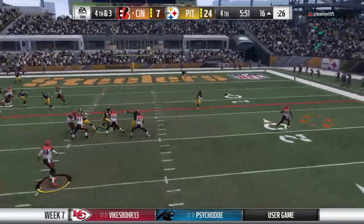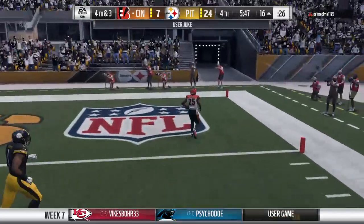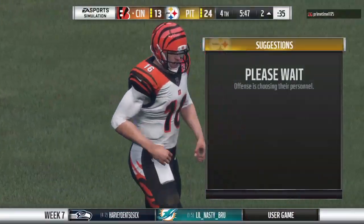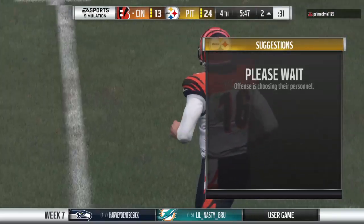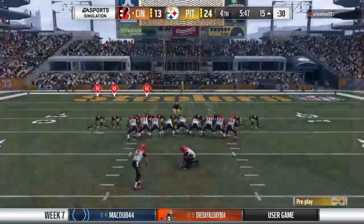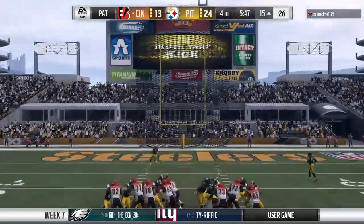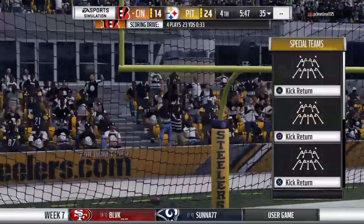As expected, they're going for it to keep the drive alive. It's complete. Swings it out to his running back. And he'll take this into the end zone for a Bengal TD. Giovanni Bernard, his 11th touchdown of the year. And the Bengals use the short field to their advantage as they cash in for 6. Elliott on for the extra point. It's up and good, so they claw back into it. 24-14 now.